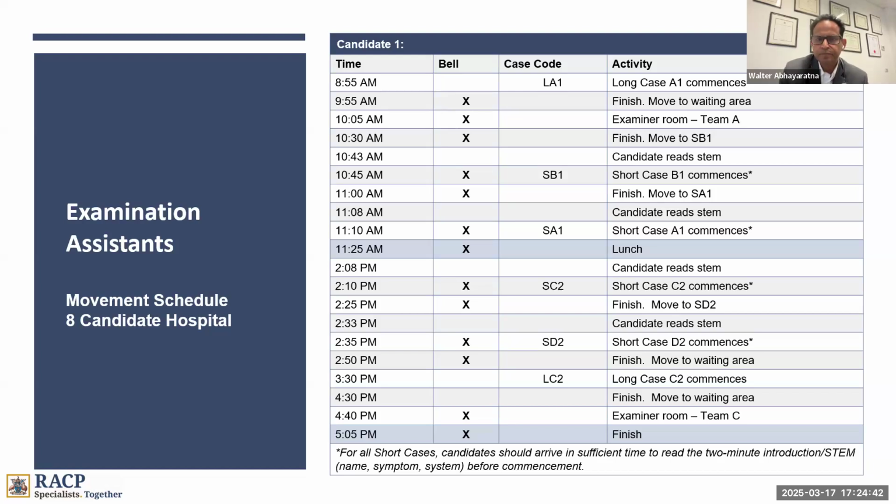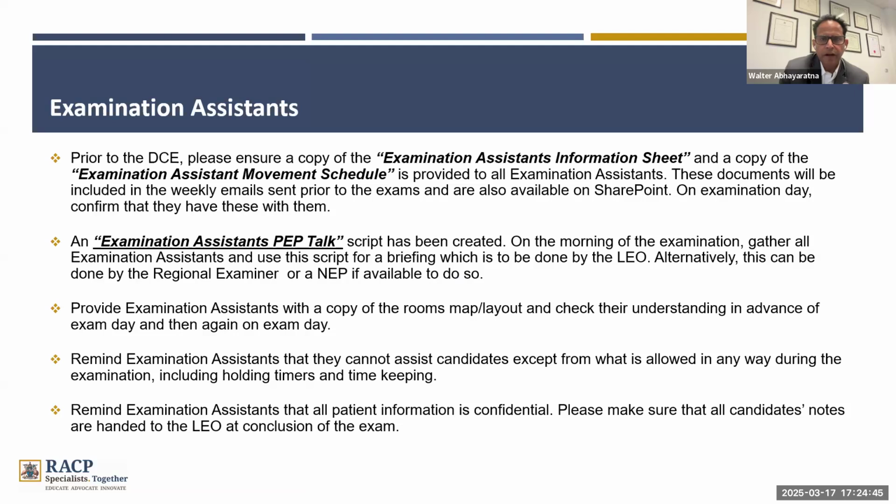So next slide, please. It's really important that you give them the information sheet and the movement schedule that's relevant to them for their candidate, because remember, their candidates may start with shorts or longs for the day and their schedule will be different. So it's important that you give the right examination assistant the right movement schedule. You will have all of this sent via the weekly emails and on the SharePoint there. So please share with the examination assistants the relevant documents.